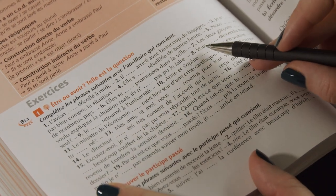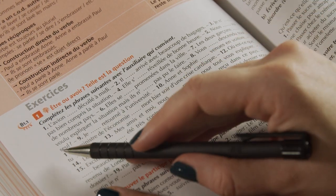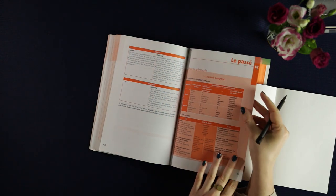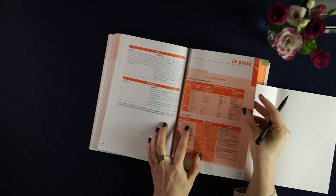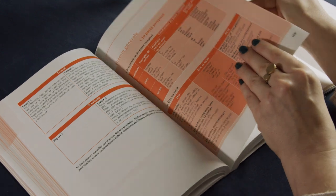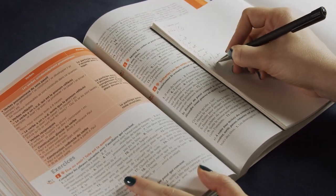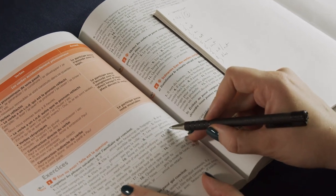Then here we have vous descendu tout seul. We just said descendre is in here. Verbs of motion. So, vous êtes descendu tout seul.